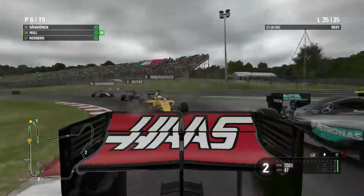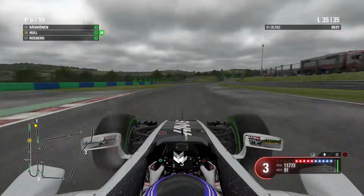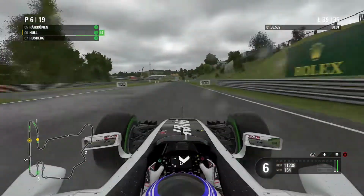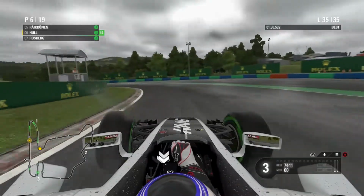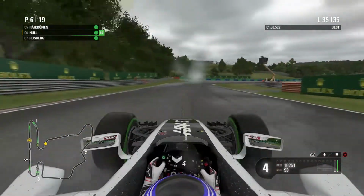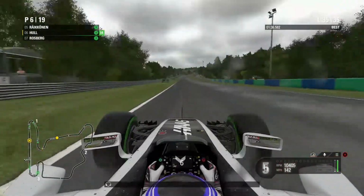Rosberg once again trying it on the final lap of the Grand Prix. This is an unedited final lap because there is a huge train of cars behind us. We've got Rosberg, Magnussen's in there, I believe. Palmer might be in there. Alonso's back there. And we now have the utmost duty to defend this 6th position and continue the points haul that we have been on.